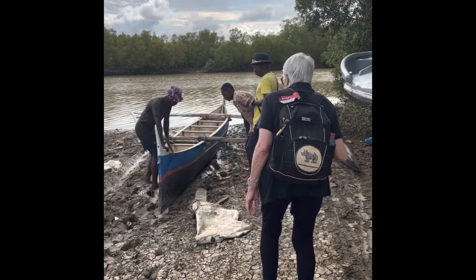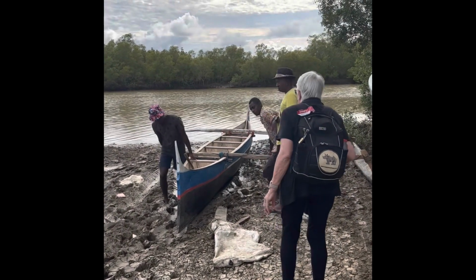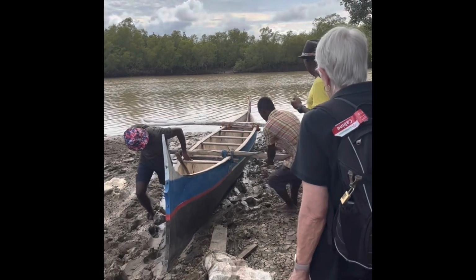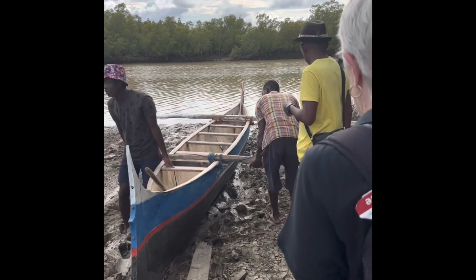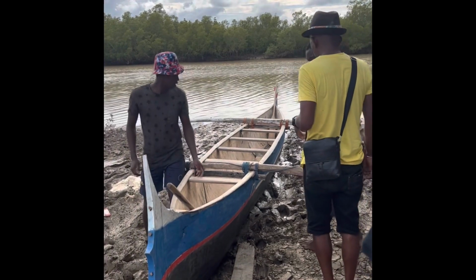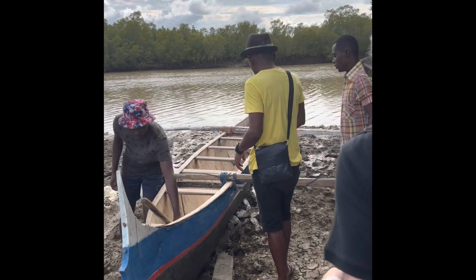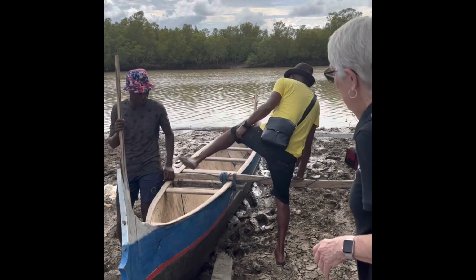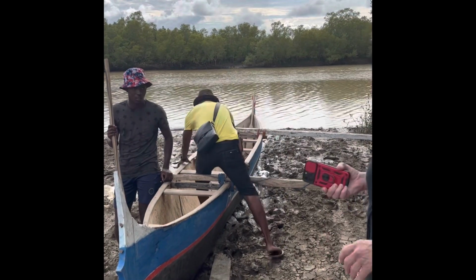Well, here we are. We're going to see the mangroves, and we thought we were going in the boat that's just off to the right, but instead, here's the dugout canoe, and it's in the mud. So not easy to get in and out of. Our guide is in the yellow shirt, and he's going to show us how to get in and out, or in at least. Not fun, because you're in the mud.